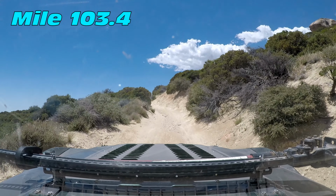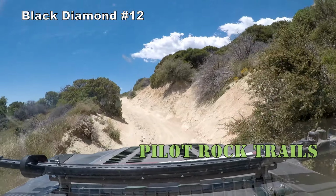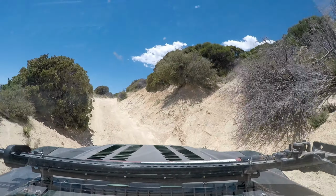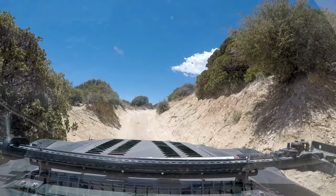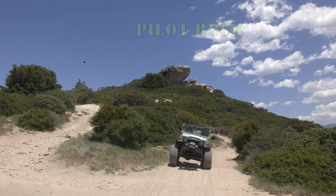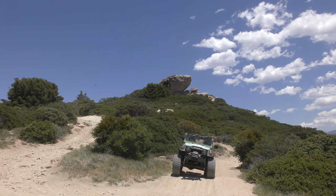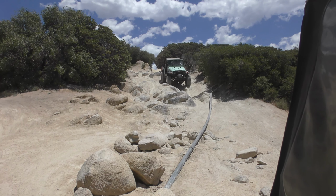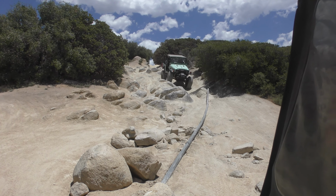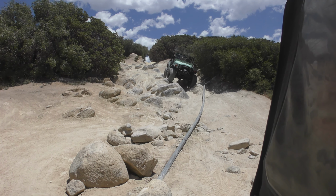After a brief bit of paved road, we find ourselves on the Pilot Rock side trails. While mostly moderate, this series of side trails lead to some fun spots along the way. The trails are named after this rock. Legend has it that early pilots used this rock for navigation. This is my favorite spot of this trail. You can have fun going up or downhill here.